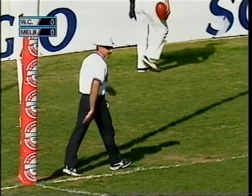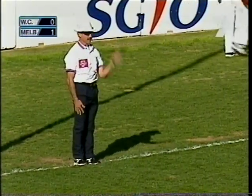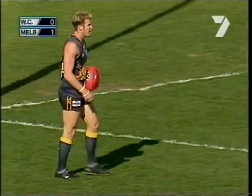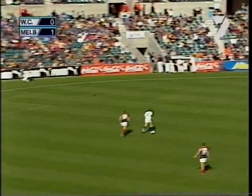Yeah, it looks like Jeff Farmer's actually started in the centre, and we thought probably David Wirapunda would have picked him up had he been playing in the forward pocket, but they've both started in the centre of the ground, and I would say that Wirapunda is going to run with Farmer all day.